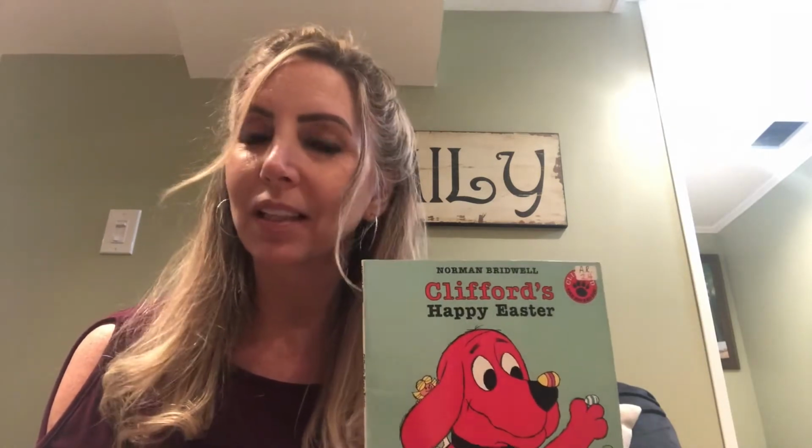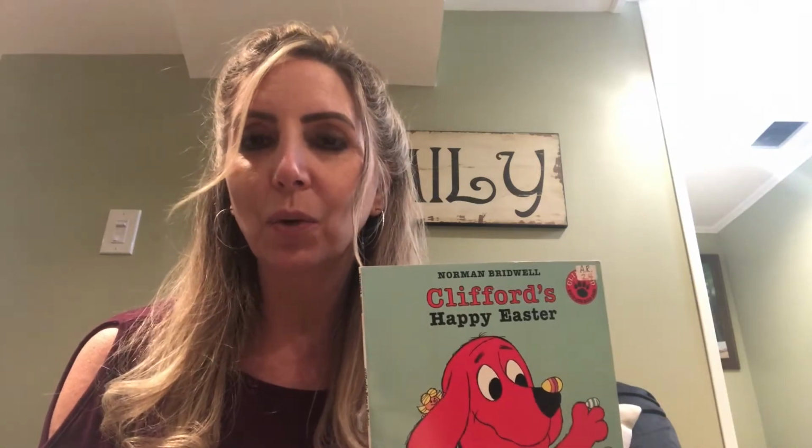You may also, after reading this story, talk to someone at home and tell someone at home what the author's purpose was. Was this book written by the author to persuade us, inform us, or entertain us as a reader? So I'm going to go read this story and be listening for all those things so you can retell the story and tell someone at home what the author's purpose was. The story is called Clifford's Happy Easter by Norman Bridwell. Norman Bridwell was the author and the illustrator of this story.